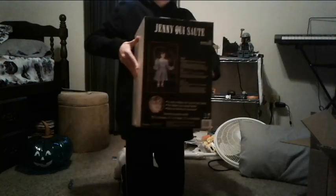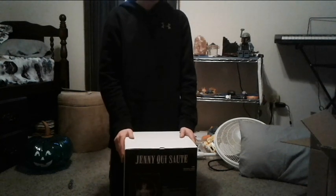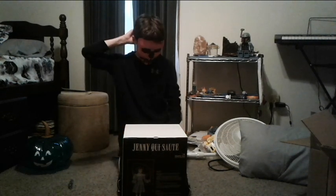Alright guys, she did something. So I'll show you the back first. I ordered Jumping Jenny, made by Seasonal Visions for Party City, new this year. And I got her for $50. She was around $70 originally and is now $60. I used a 20% off coupon, so I paid around $50.39, not including tax. So yeah, I got her for a decent price. She looked awesome, and I figured I'd get her.